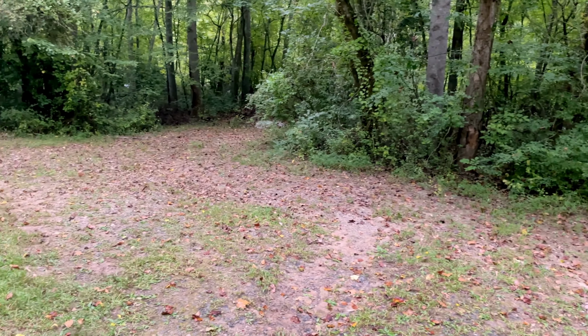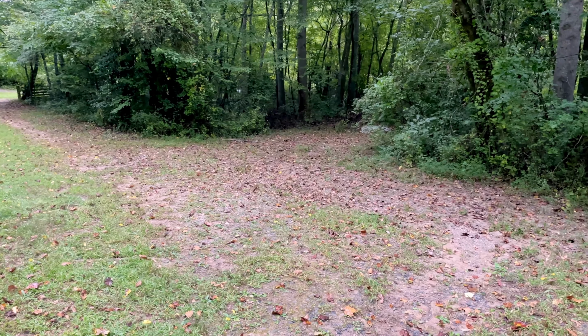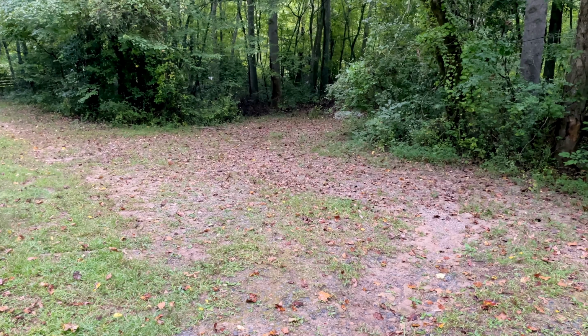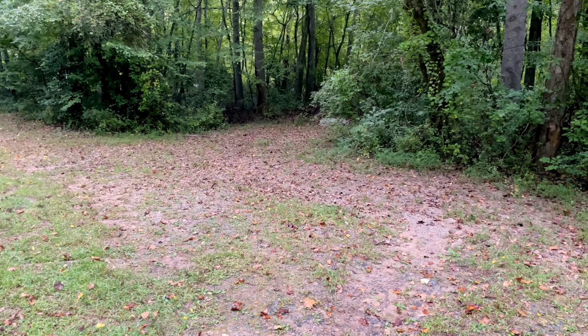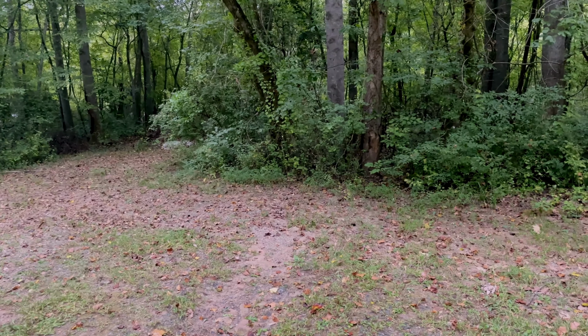I think this trail right here just goes down to the river. I don't really think it's part of the Ivy Bluff Trail, although it may be. We didn't walk this far last time. Now I'm gonna go over and scout out some hammock sites.